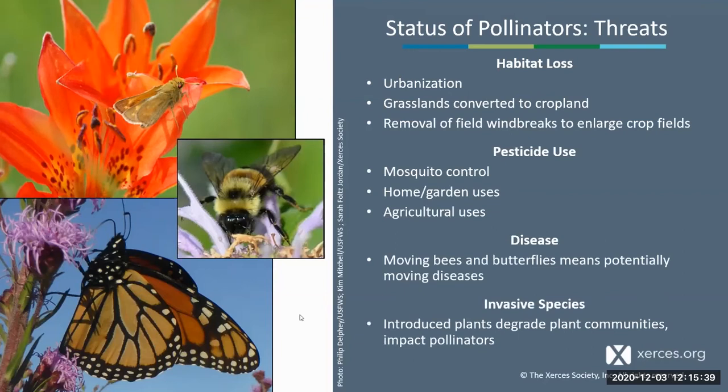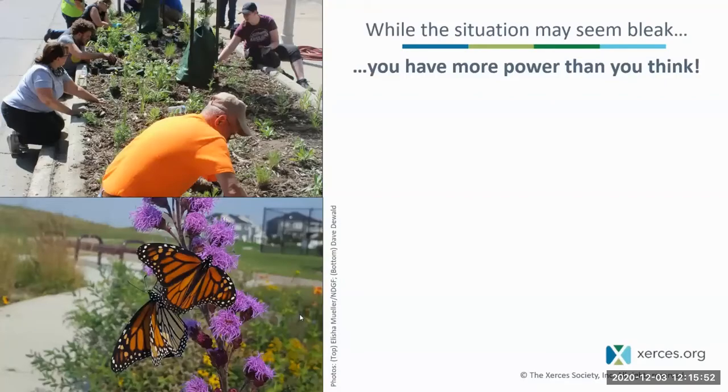And then invasive species are also an issue, as introduced plants invade our native plant communities, drive the biodiversity of those plant communities down, and that certainly impacts pollinators. So while the situation may seem bleak, you actually have more power than you think. Creating habitat is absolutely one of the most important actions that we can take, and it's really not terribly difficult.